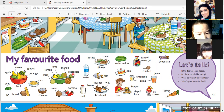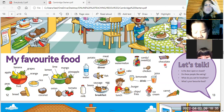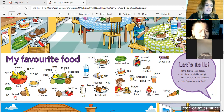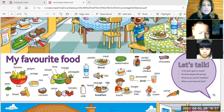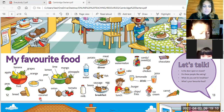Good. What is this one? Pineapple. Good. What is that one? Sausage. Good. What is this one? Chicken. Candy. This one. Chocolate. This one. Pineapple. Good. And what is this one? Red. Very good. And what is that one? Burger. Yes, it's a burger. And what is that one? Coconut. It's a coconut. Good.